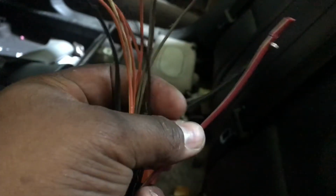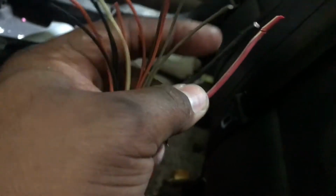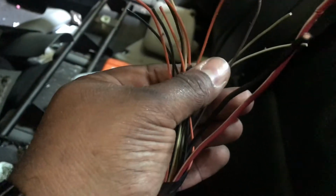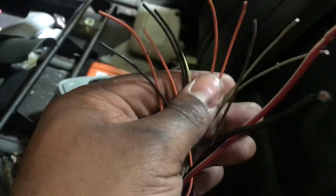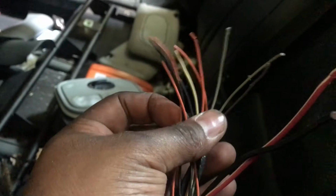But these are definitely 2 power wires. You got your red power and then your black ground. So I'm gonna have to get my wire stripper, strip that off, put my jumpers on, and see if it'll move. And I'm pretty sure I need one of these other ones. But anyway, we'll find out.